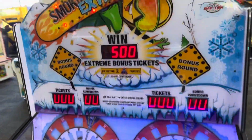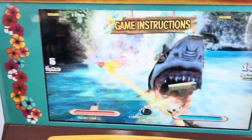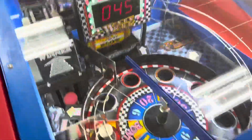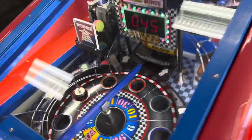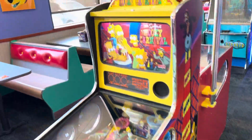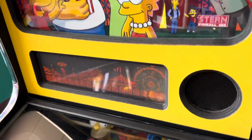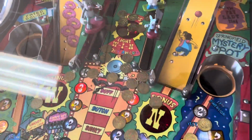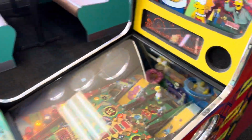Here, there's a Smoke and Token Extreme, and over here is the Let's Go Island Lost Jungle game, but it's not the theater one, it's just a normal stand-up shooter game. And here, there is a Winner's Wheel. It's another coin action game. It's really, really fun. And back here is Terminator Salvation. Unfortunately, it's not working right now. Here is Simpsons Kooky Carnival. That's a really, really high jackpot, 250, and you have to land the W, the I, and the N to win the jackpot. That's actually really good.